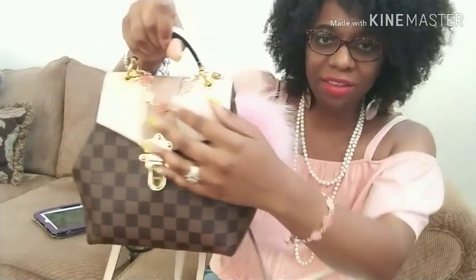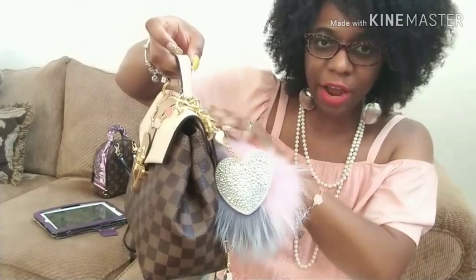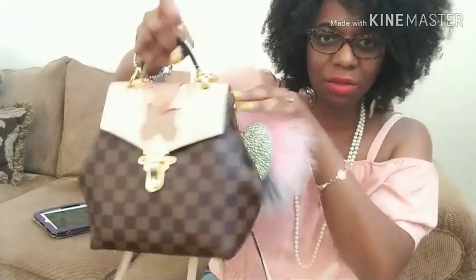So again, like I said, these rings that hold my charms and the straps as well as this top handle, these rings are really actually thick, you guys. So I'll let you see those. So that's what I do like about the bag. This lock closure is very nice. It's very easy to get in and out of.